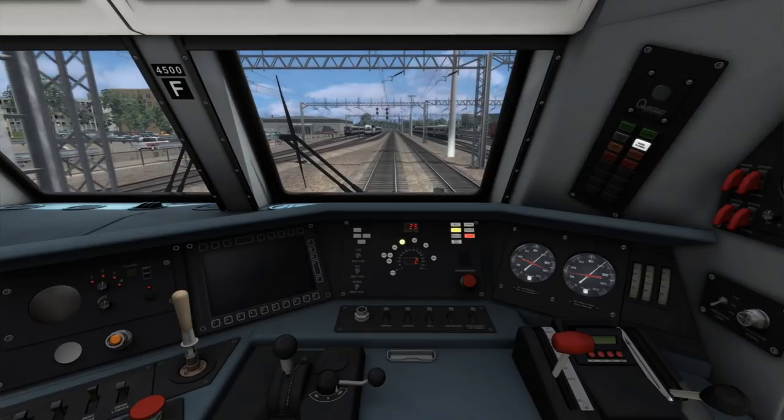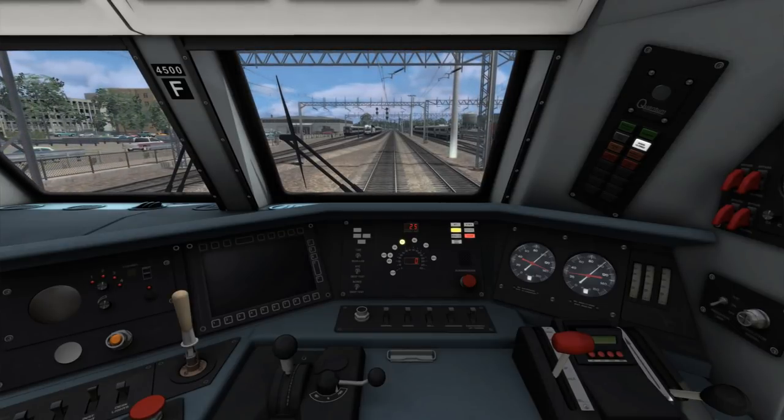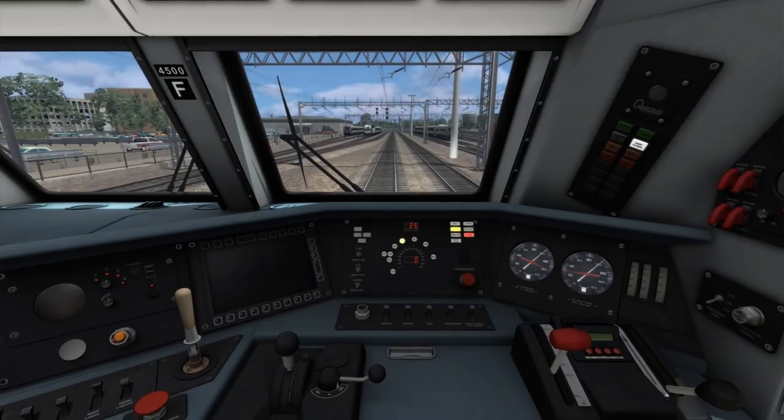So should hopefully be stopping in just about the right place. There's probably going to be a slight mismatch between this and when I load the other scenario in a moment, at which point I'm then going to switch to diesel mode to complete the final 16 miles of our journey through to Bayhead.